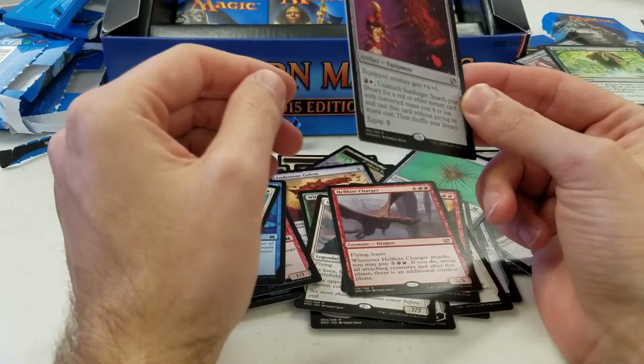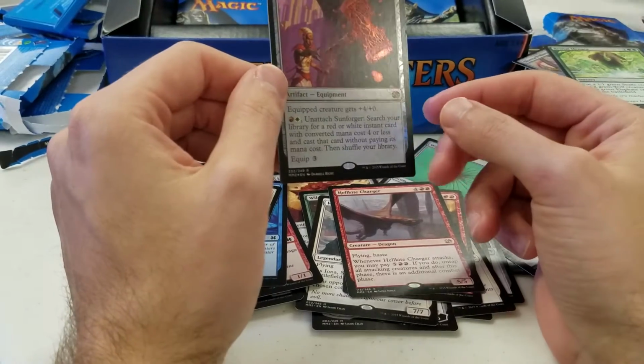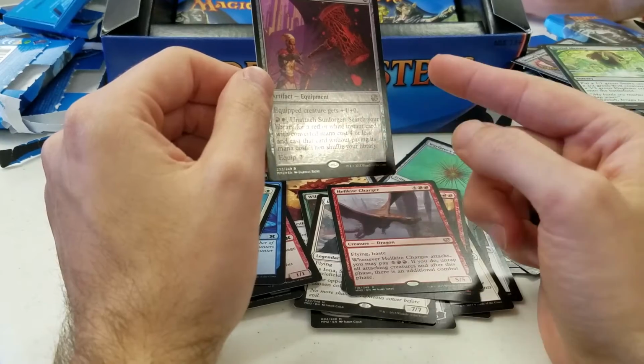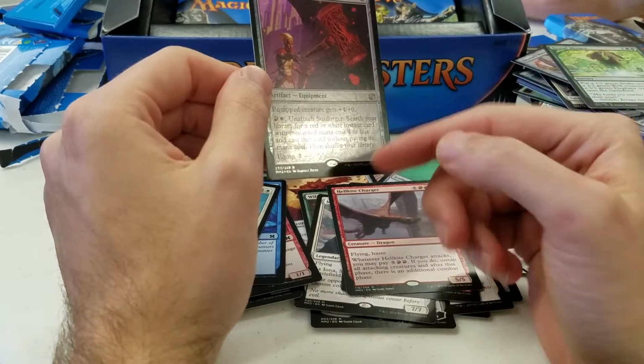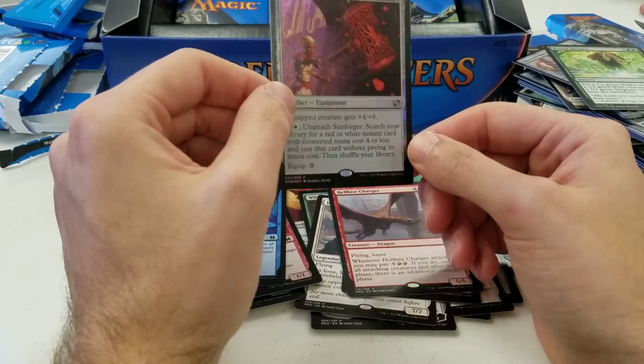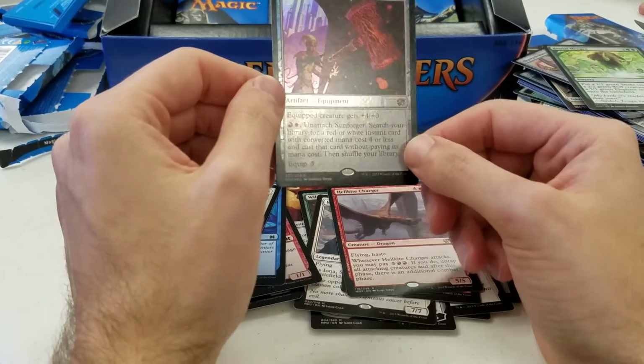Can't you go back and forth? Could you do that infinitely at sorcery speed? Go back and forth if you had infinite mana. Attach, unattach, attach, unattach, attach, unattach. Yeah, as long as you have colored mana. Yeah, that's the hard part. The colored mana. Yeah, but then you could do infinite anything 4 or less from your hand.